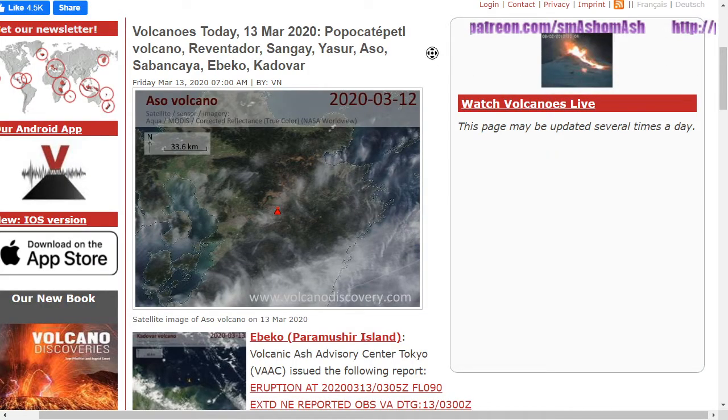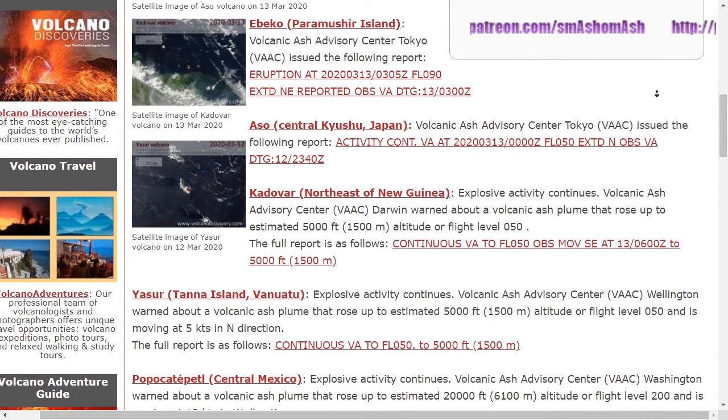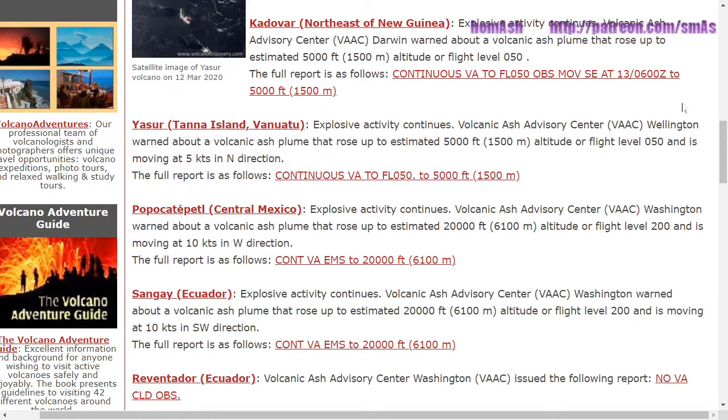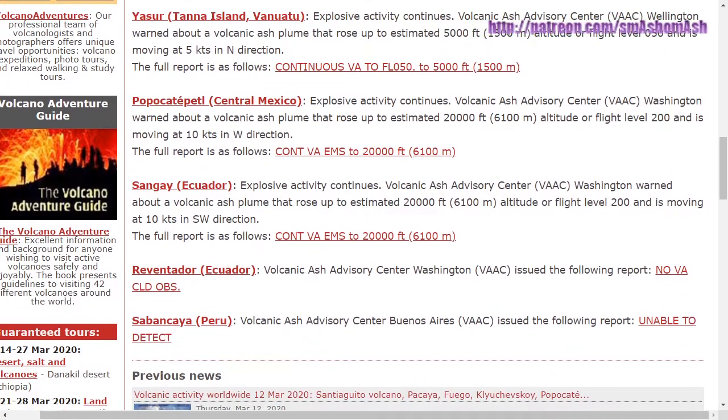Let's look at the volcanoes. Current volcanoes erupting include Abico, producing a 9,000-foot ash plume. Flight level 5,000 over Mount Aso. Flight level 5,000 over Kadavar, so that one's back on the list, producing a 5,000-foot ash plume as it explodes. Mount Yasur, that's a new one on the list there, exploding. 5,000-foot plume there. Popocatépetl exploding.